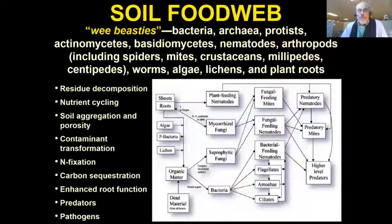Soil food webs are important for fixing nitrogen, taking nitrogen gas from the atmosphere and converting it into ammonia forms and nitrate and nitrite forms that are available then to other organisms, including plants. Soil food webs are known to sequester large volumes of carbon, meaning that carbon is locked up in the soil rather than being released back into the atmosphere. And of course, that's an important variable if you're interested in the climate change discussion. We know that soil food webs interact importantly with plants and enhance root function. There's an important feedback mechanism there between the plants themselves and the organisms in the soil food web.